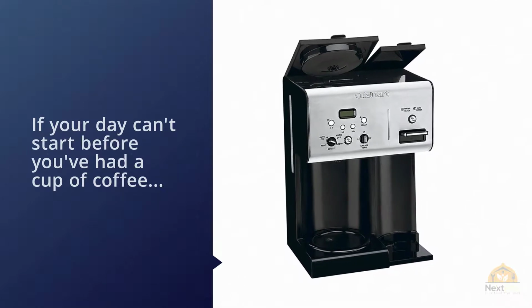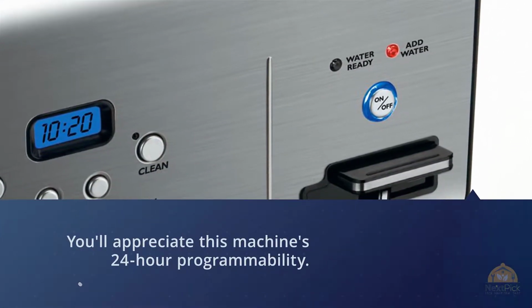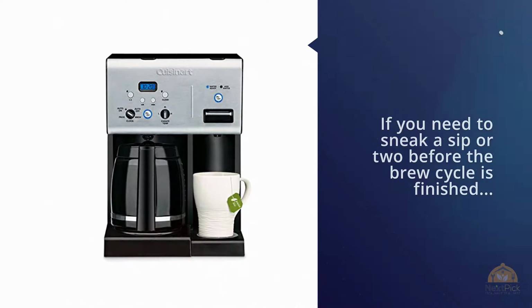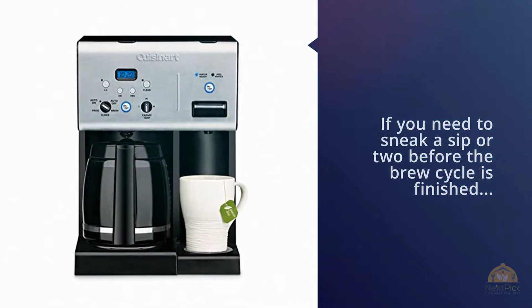If your day can't start before you've had a cup of coffee, you'll appreciate this machine's 24-hour programmability. If you need to sneak a sip or two before the brew cycle is finished, the Brew Pause feature lets you remove the cup or carafe without making a mess.